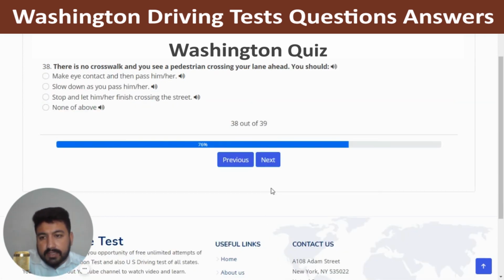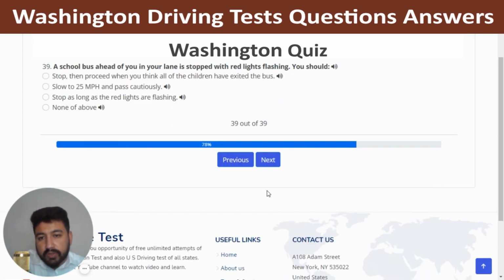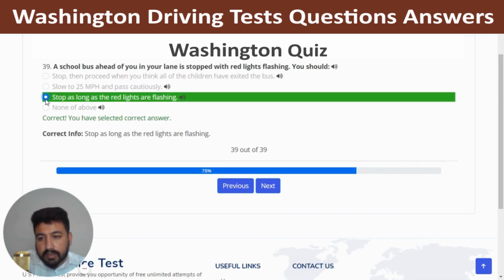Correct. And next. The second last question is there is no crosswalk and you see a pedestrian crossing your lane ahead. You should. So you can choose the third option, which is stop and let him or her finish crossing the street. Correct. And next. A school bus ahead of you in your lane is stopped with red lights flashing. You should. So you can choose the third option, which is stop as long as the red lights are flashing. So third option is the correct one.